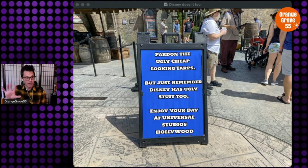Technically, right? Technically, Universal didn't make any cuts. The land is being built per all the permits. All the buildings that are promised are there. No, yeah, they are. But guess what? They're cost cutting in these areas, like the shade coverings and what have you, that take away from that experience.